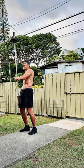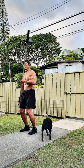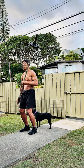So I'm gonna lower it here as far as I can. And now I'm gonna get back into my legs and I wanna make this as difficult as I can.